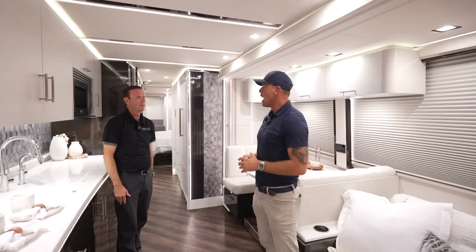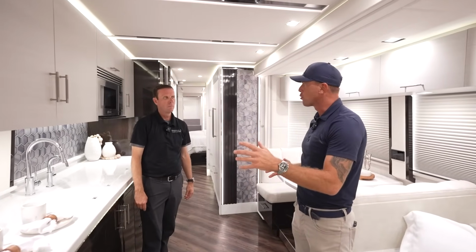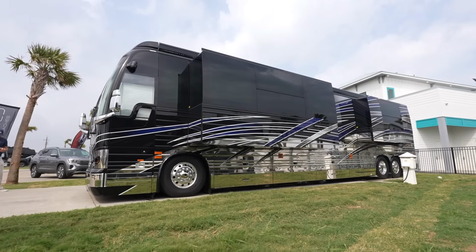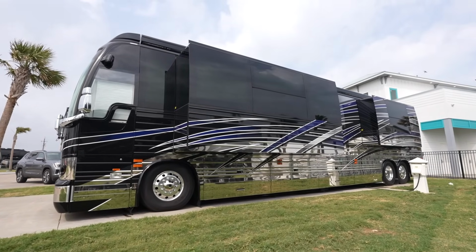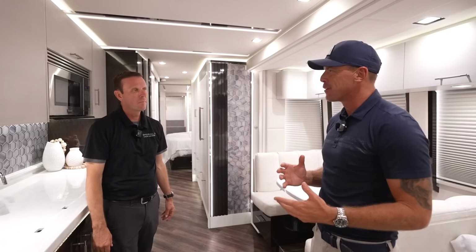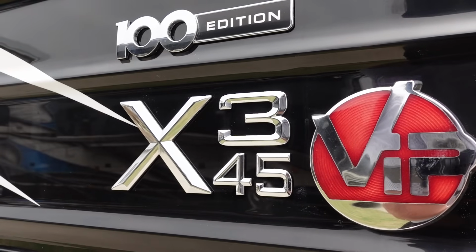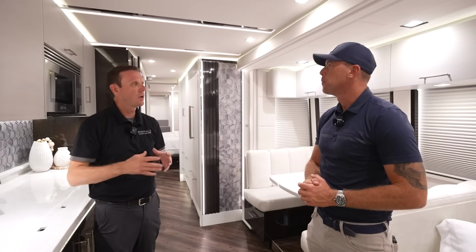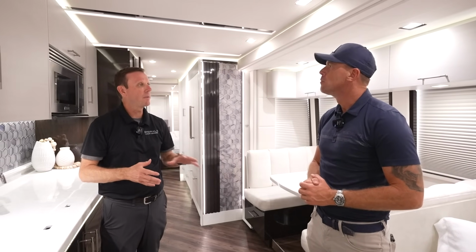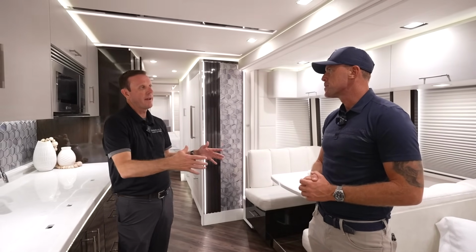Lots of headspace. Now, do they make the X3 in a triple or a quad slide? Currently, right now, they just build it in a double slide, is all the X3 comes in. It does not come in a triple or a quad. Now, I remember back in the day when I was detailing motorhomes, I thought I saw some triple slide X's. You did, and I think some were built by third parties, so different slide-out companies had actually taken the chassis and modified it and added a slide.